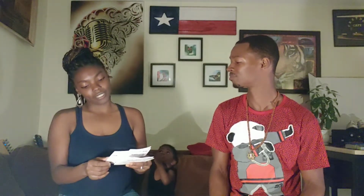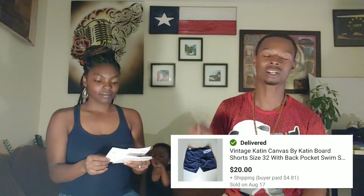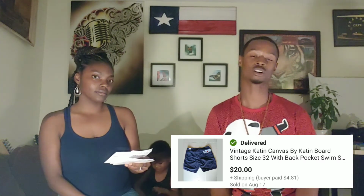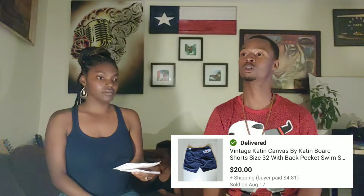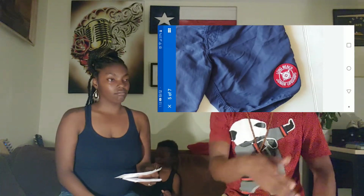Yep. Next up, vintage board shorts. It's Katine Canvas. Check it out. That vintage brand has pretty strong demand, so check them out. Those actually were personalized for somebody else and still sold because of the strength of the brand. It was like Long Beach, you guys could see on the picture, Long Beach lifesavers.